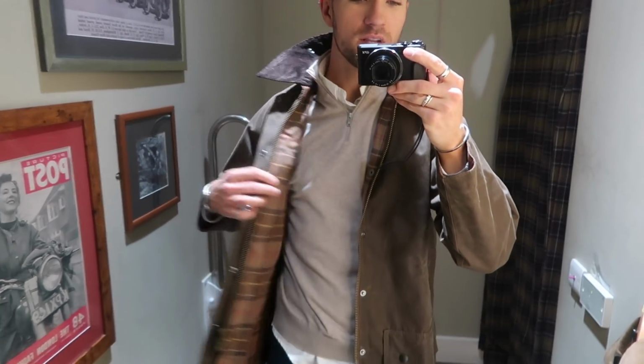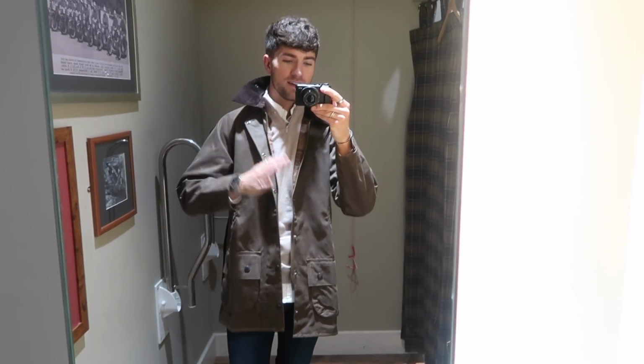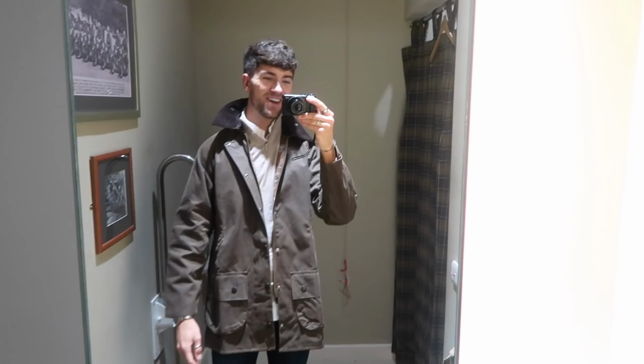So this is really nice, and again, it's got the classic Barbour lining, but I am obsessed. Like, I think I'm gonna do it, guys. Very, very happy. So I may have just made possibly my most exciting purchase of the year, minus Maggie, of course. I got the jacket.